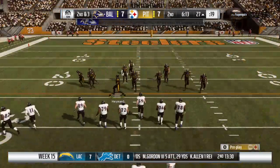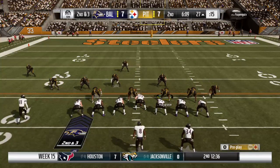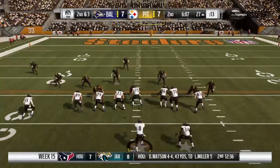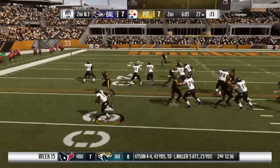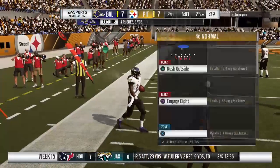So much goes into a successful play, doesn't it? How about that play action there? Freezing the defense just enough. Swing the tight end free downfield for the completion. On 2nd down, Collins. They got 2 of the 3 they needed there.